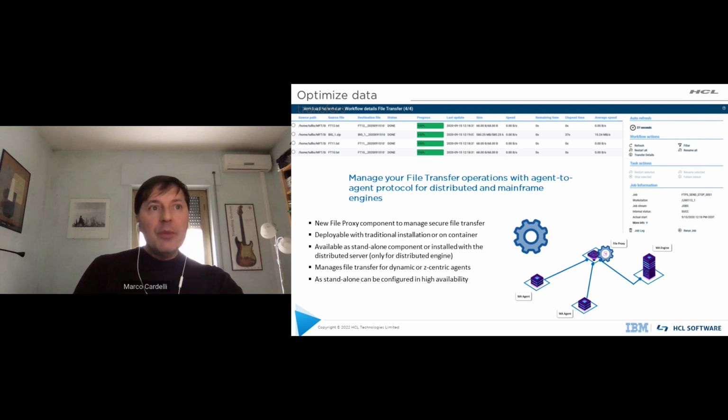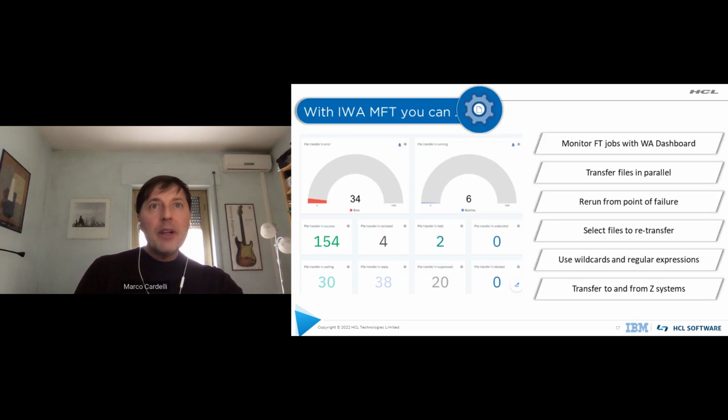Let me proceed with the presentation of the file transfer part. So a recap of the capabilities we provide with the managed file transfer. You can monitor file transfer jobs in a dedicated dashboard that is filtered only on file transfer jobs. You can have multiple file transfer operations defining the same job and then executing in parallel because they use multi-thread. You can rerun each of these file transfers from the point of failure if you have a problem. You can even decide to retransfer just one of the files that are in the same job.